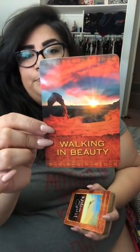Mainly because you have to use the guidebook for this deck. It goes into deep detail and it gives you kind of like things to think about for healing or for journaling. But I mean, look at how beautiful.